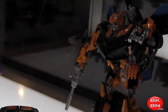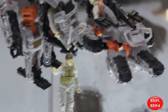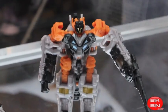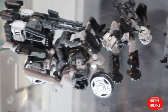But yeah, sorry, the lighting. Those light up shelves kind of make it hard to get the right light in there. But there's the rest of the Human Alliance figures until they do, like, I don't know, Topspin. I won't get that one. Then here's the Human Alliance Scout figures. I only got one, that one that came with Spike, and I don't know. I mean, the Dragster one is cool.